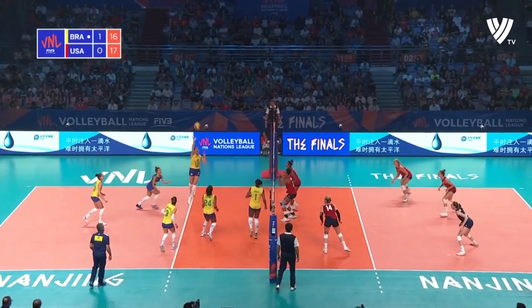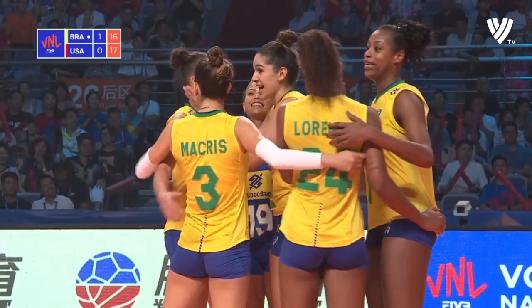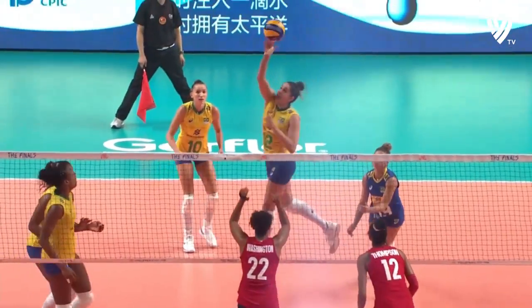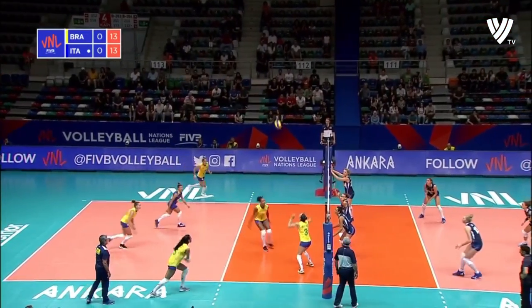Good hand from Gabby. Natalia goes again. Tip to midcourt, right in the middle of all the US players and nobody apart. We're level again. Need this victory.